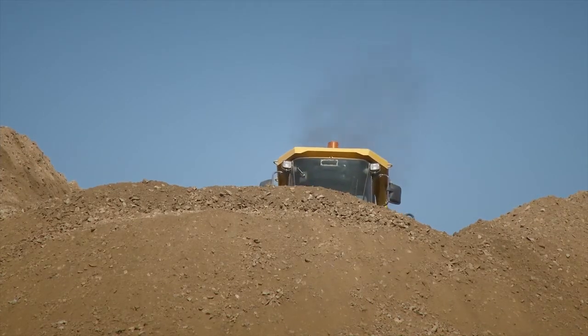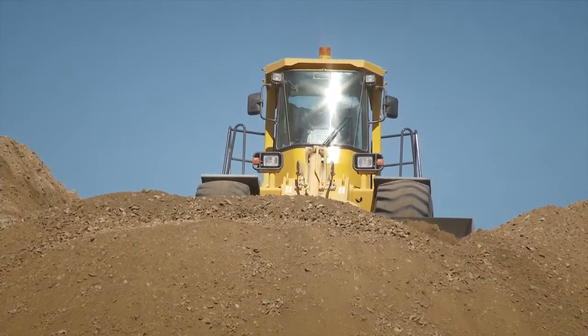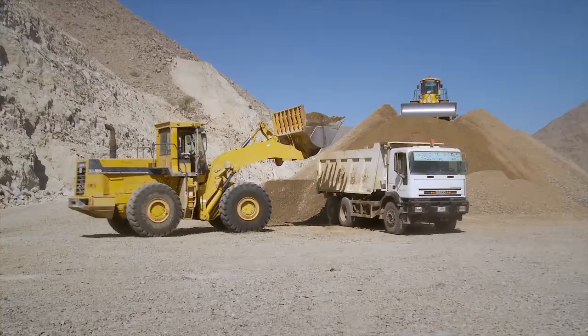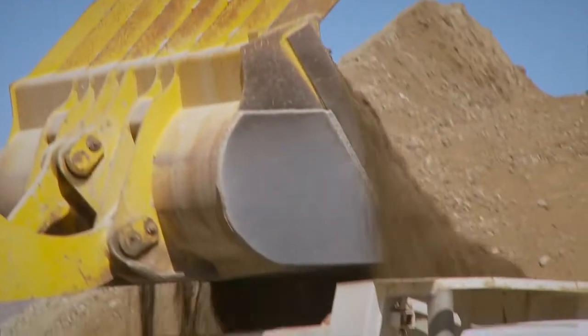The recovered materials for providing the sub-base were mixed at convenient stockpile locations along the length of the project. These recovered materials were then loaded into tipper trucks for distribution to the required destinations.